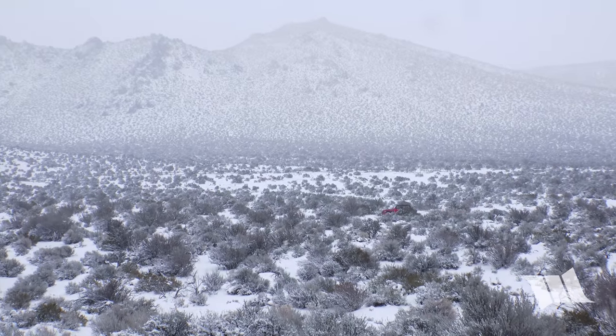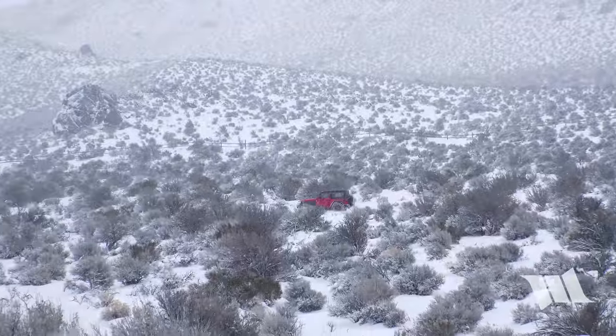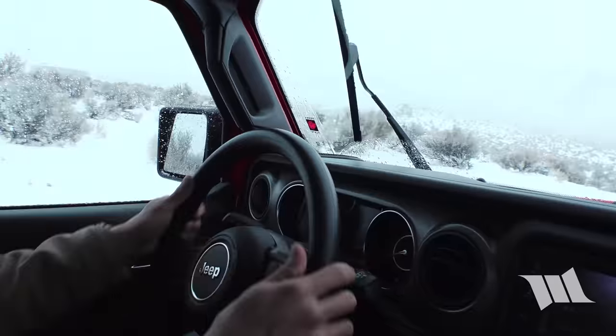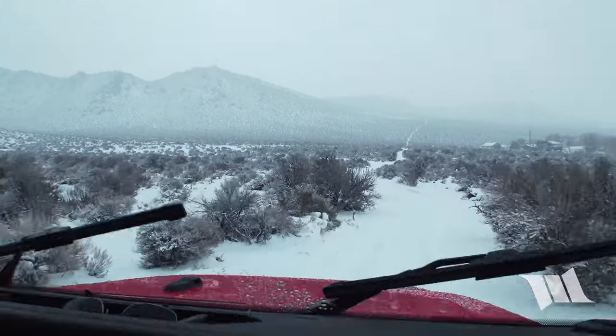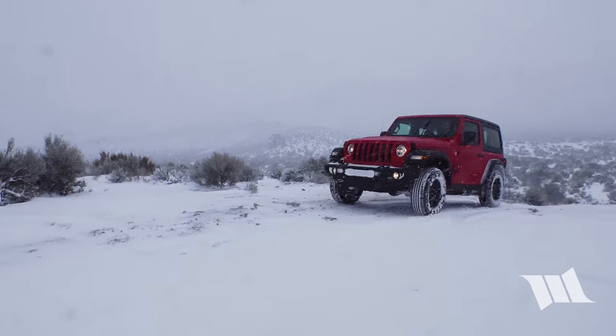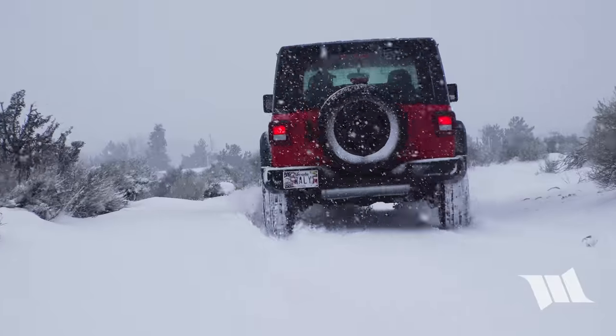Again, there's nothing epic or hardcore about what you're seeing here, and I know there are more than a few of you who can do all this in a Honda Civic, but I'm not that cool. All I can say is that the trails I'm driving on are frozen and slick, and really, I'm just happy that I can take them on in a bone stock Jeep with a set of street tires.